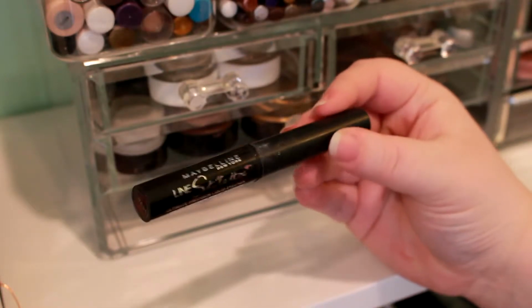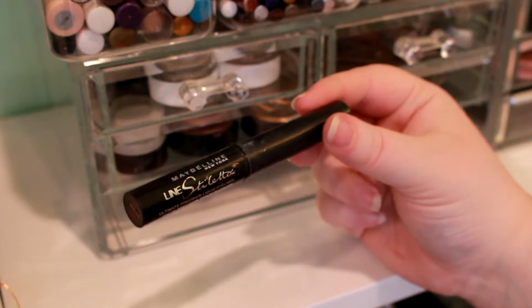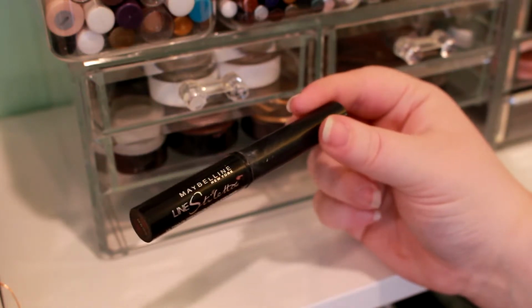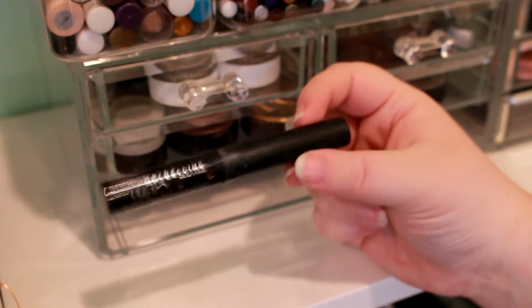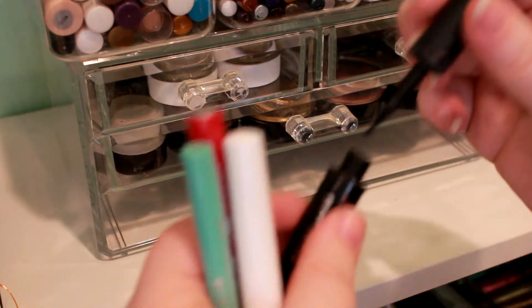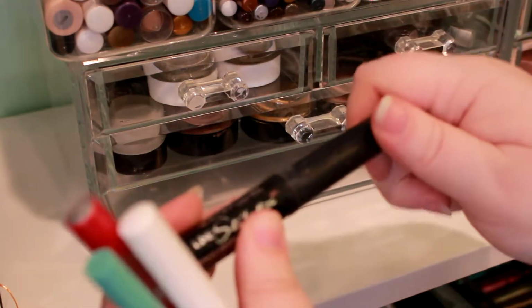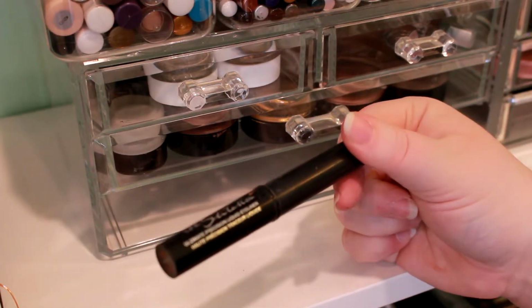The next one, this one I'm just going to throw away. I know it's just really old, and I don't want to give that to someone. This one is the Maybelline Line Stiletto. This used to be one of my favorite liquid eyeliners, and I still like it. I think it has a felt tip brush. It's really nice, but I don't really care for felt tip much anymore. I've found a new favorite type of liquid eyeliners. So this one I think I'm just going to throw away.